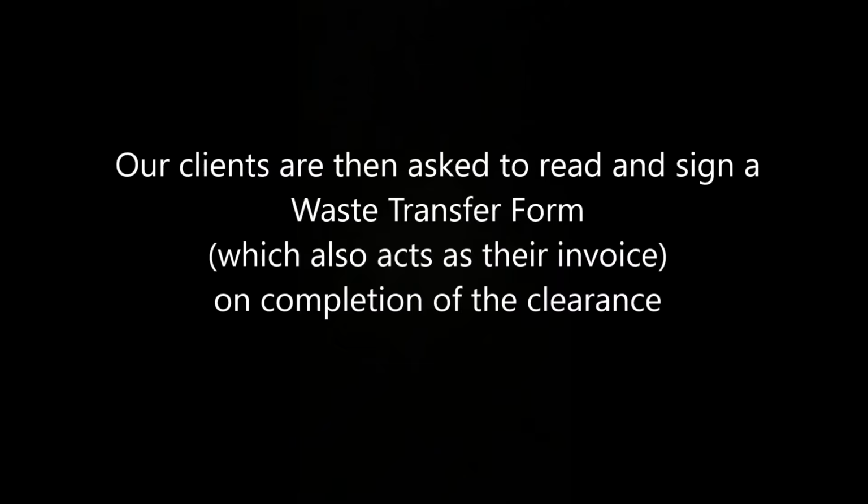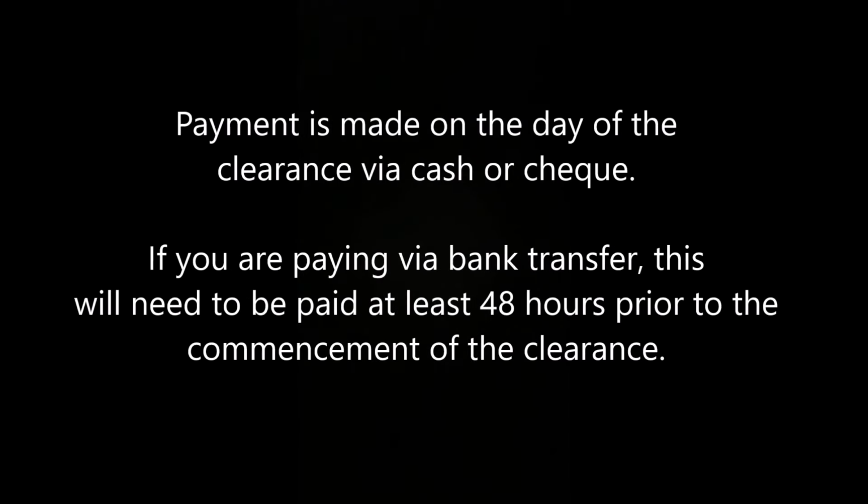Usually with a house clearance, what we do is we ask the client to inspect the property to make sure everything's cleared in line with their instructions, and then we do the paperwork. We bring a copy of our waste transfer license with us, and also a copy of our public liability insurance, which the client is more than welcome to peruse and check over to make sure everything's okay. Then we ask them to sign a waste transfer notice, and then we give them their invoice, and we normally take the payment on the day of the clearance, unless it's paid by a BACS transfer, which is paid 48 hours prior to the commencement of the clearance.